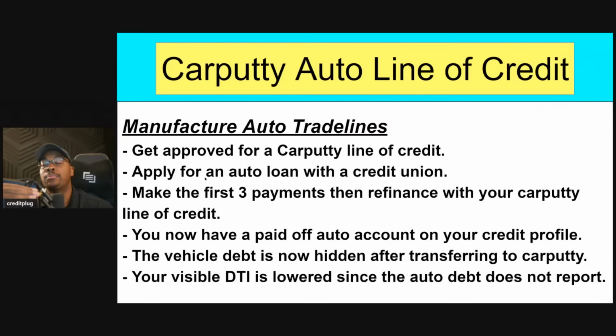Then what you want to do is probably choose the shortest term. Don't do a 96-month, 84-month or 72-month. Do a 48-month or 36-month, because what you want to do is make your first 3 payments. With a shorter term you're going to be making larger payments, because ultimately vehicles are going to depreciate. That's just a given. So ideally you want to make 3 decent-sized payments. The shorter the term, the higher portion of principal you pay down than you would with a longer term. So if you do a 48-month term, make the first 3 payments and then refinance on your Carputty line of credit.